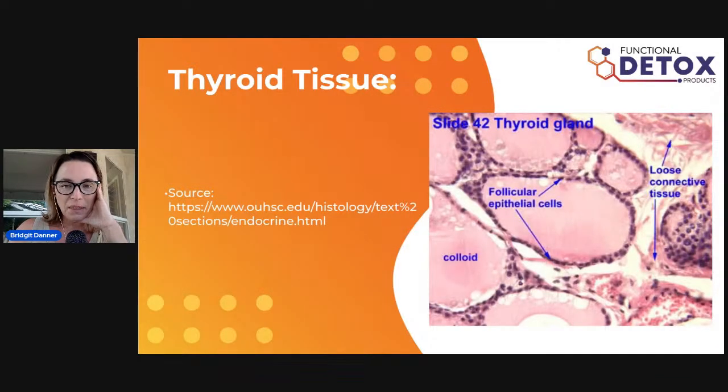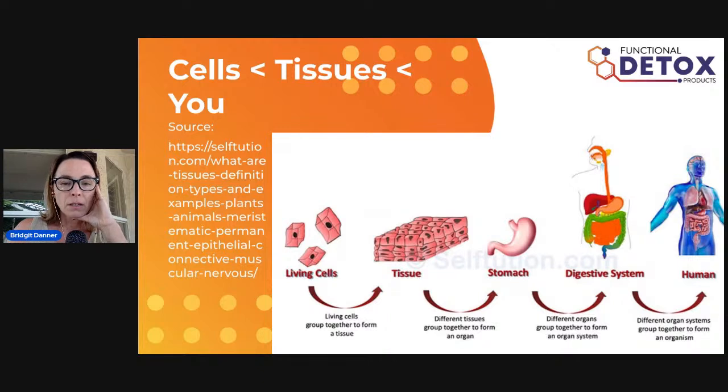I just was curious what thyroid was made out of, so I looked it up. So it's a loose connective tissue and epithelial cells that produce, follicular means they grow and produce enzyme in this case. So I was just wondering why the thyroid gland is pretty sensitive, right? So maybe it's a little more exposed because of the structure. So cells become tissues, become organs, become organ systems, and that's what makes up us.